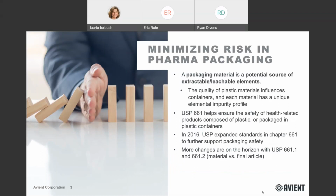Minimizing risk in pharmaceutical packaging. Why is this important? USP 661 refers to a set of analytical standards developed by the U.S. Pharmacopoeia to help ensure the safety of a variety of health-related products composed of and/or packaged in plastic containers. These products will include pharmaceuticals, biologics, dietary supplements, and drug delivery devices. In 2016, USP expanded the analytical standards in Chapter 661 to further support packaging safety.